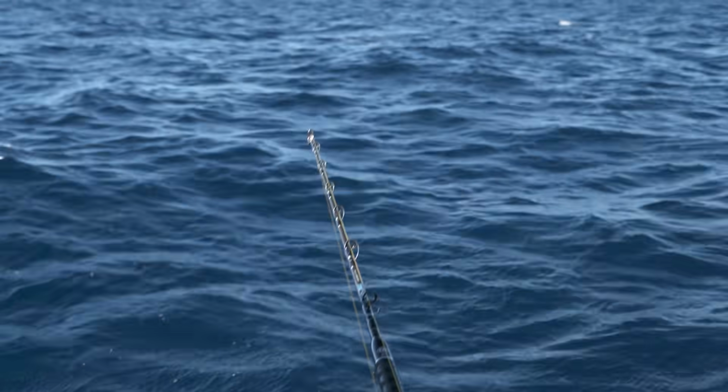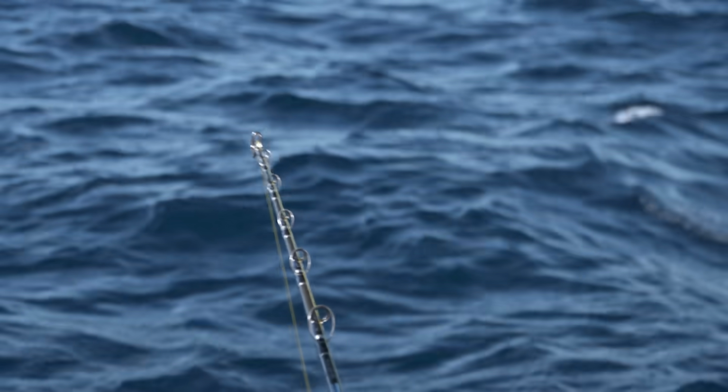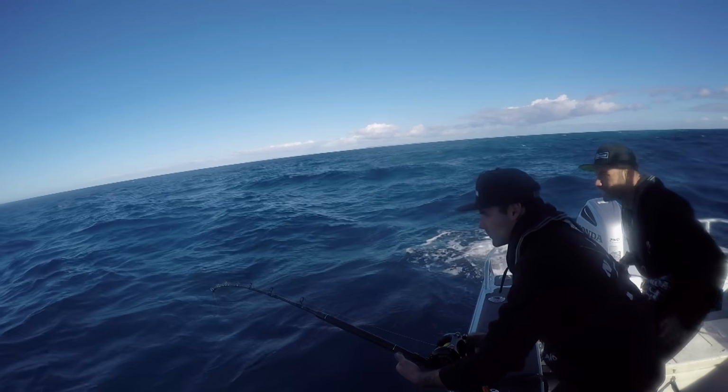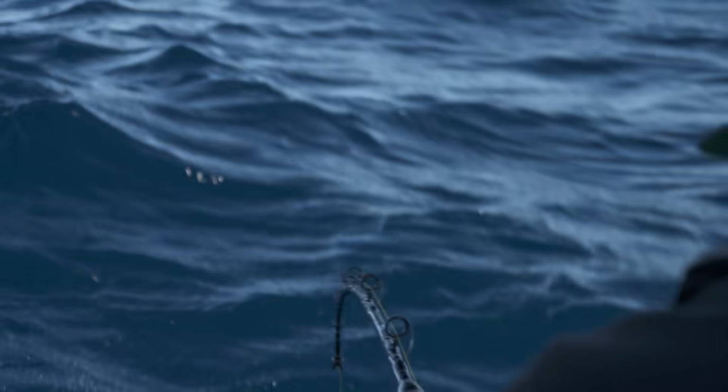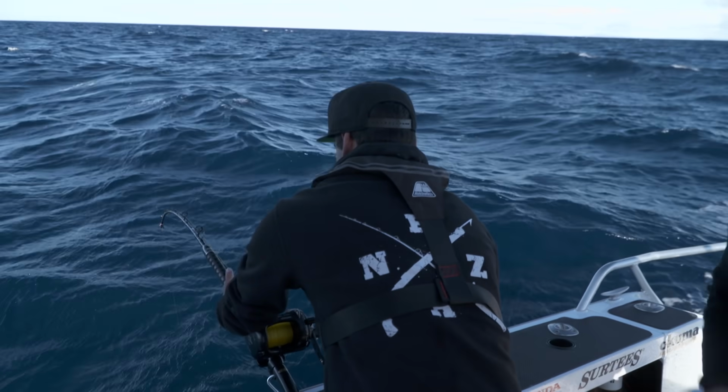This could be a sword. To be fair, we haven't done this a lot, so we're not quite sure. Oh, yeah, that's a bite, that's a bite. He's on now. Let him go. Let that drag go off a bit. Yes, we're tight. We're tight, boys, whoa!